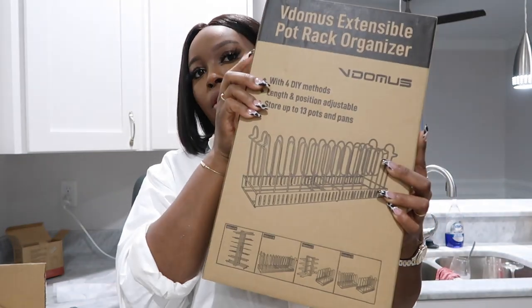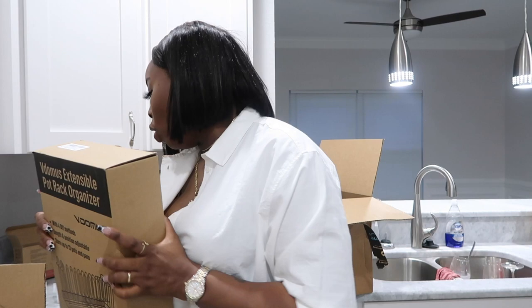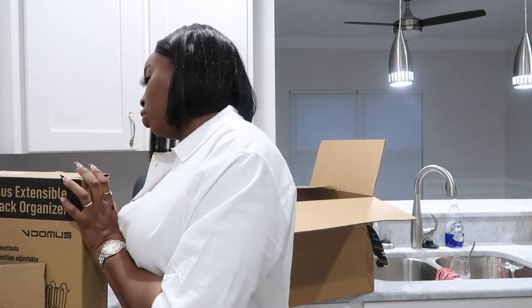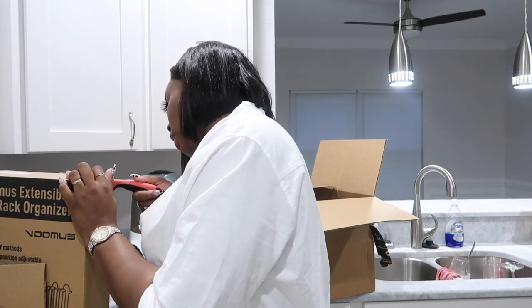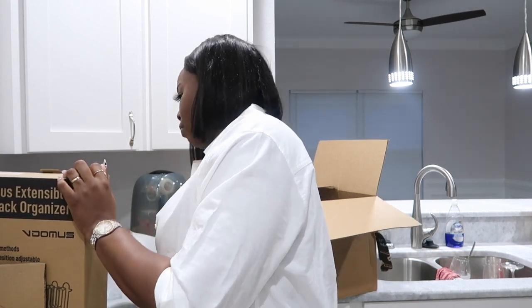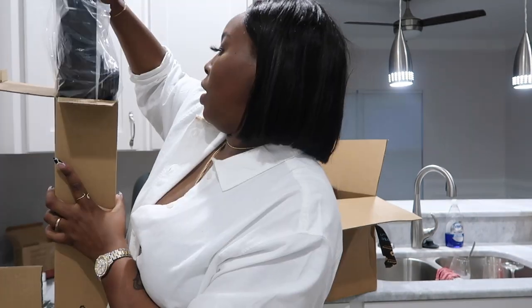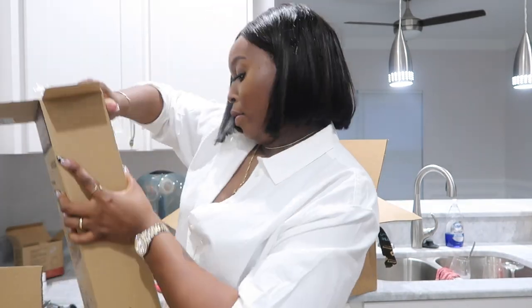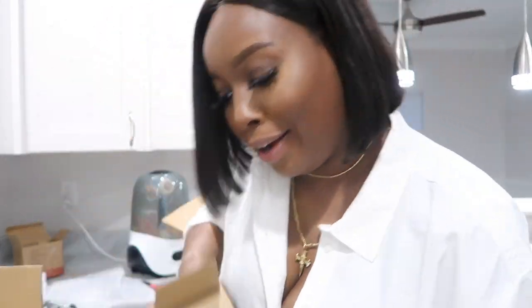Ordered this after I hung up with you guys. So I actually have my pots and pans on the counter because I wanted to wait till this came so that I can organize them. So this is a pot rack organizer. Oh, you gotta put it together. Well, I'm just going to show y'all. Look, it looks like this, and we're going to put it together later.